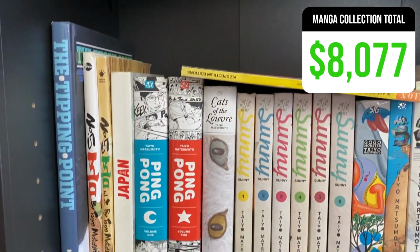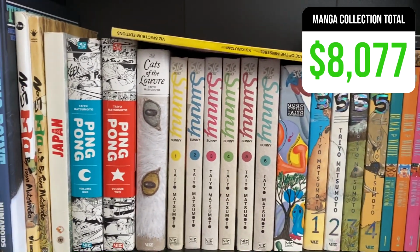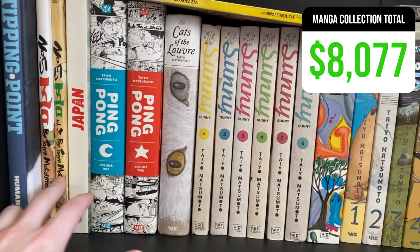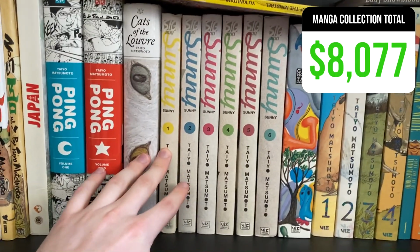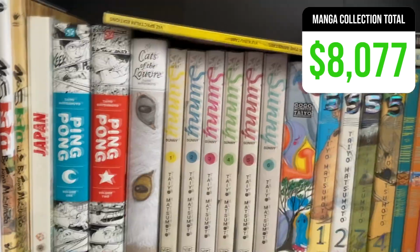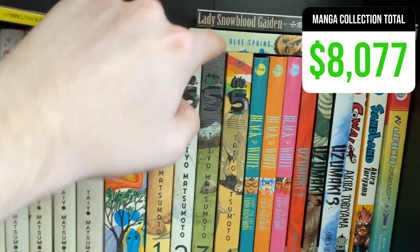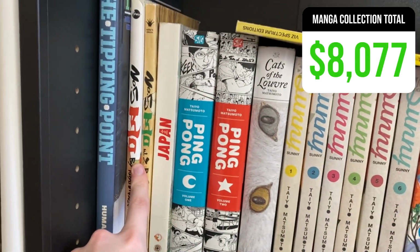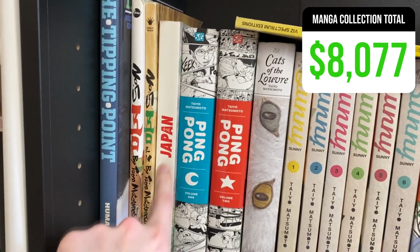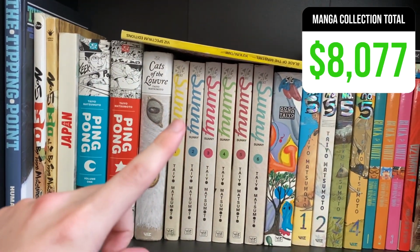Then moving down to my Taiyo Matsumoto shelf, this is another one where I think I'm just gonna add a lump sum because obviously so many different titles, a lot of which bought retail, like I got Sunny retail, number 5 retail, but we also have some out of print stuff like Go-Go Monster, Blue Spring, number 5 in the very rare singles, Tipping Point. Kind of hard to find comic nowadays. So I'll add all of that to the total right now.